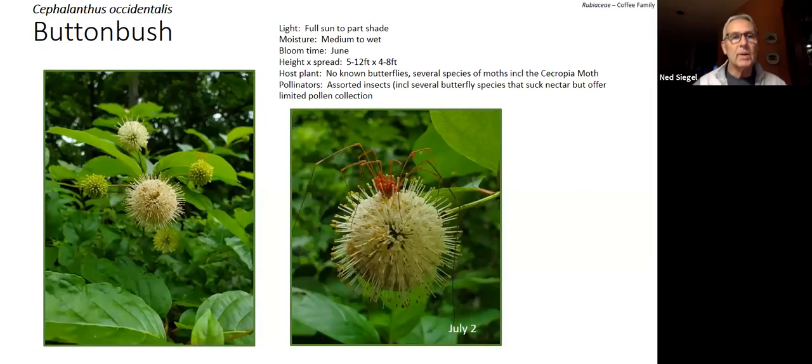So here's a shrub. This is a button bush. This is considered a semi-aquatic plant. It's a good plant if you have moist areas. It's a great rain garden plant, for instance. It can tolerate both moist and wet feet, but can do fairly well in periods that dry out as well. So it blooms in June in these great big beautiful buttons that appear.